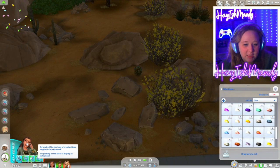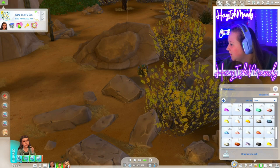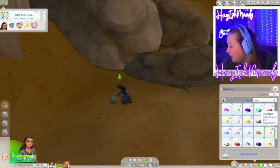Is that bassinet crib thing from a pack? It's custom content. But if I remember correctly, I think I have it saved on my Pinterest. If you download CC, I know not everybody does. I personally like downloading CC. It's great for me, but I understand how everybody doesn't feel the same way about it.